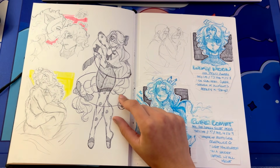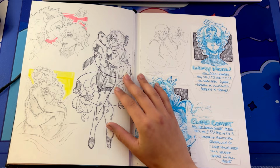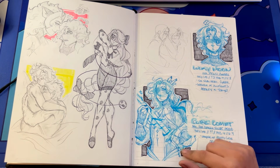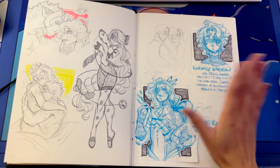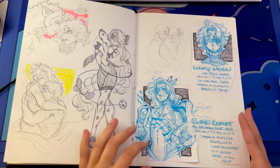Here's some more Ladybird. Not much to say about it, just some more pose studies. Some more Lucky Might. More Lucky Might that I didn't finish. Some Cure Comet and Lucky that I did on lined paper with highlighters and ballpoint pens. They turned out all right, I think.